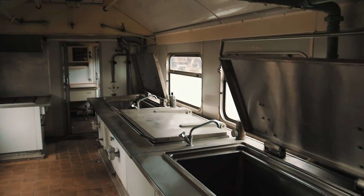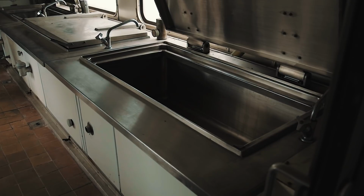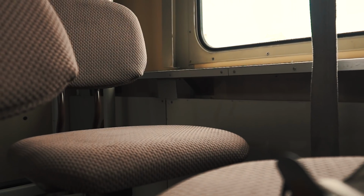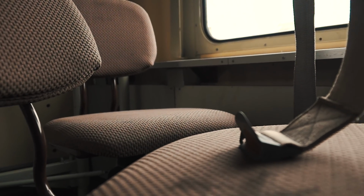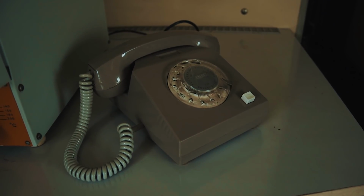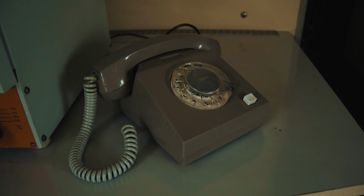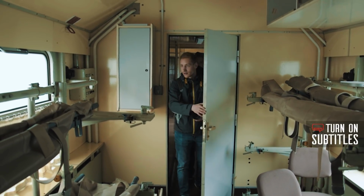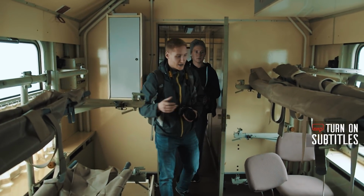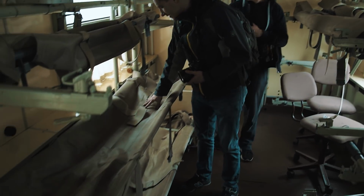Allegedly, those trains were only in transit during night hours to prevent possible espionage activities. In case of a nuclear war, those vehicles would have been called into action as some kind of first care. Fortunately, the deployment of the trains didn't become necessary. The railway carriages had different functions. We would like to show you some of them.